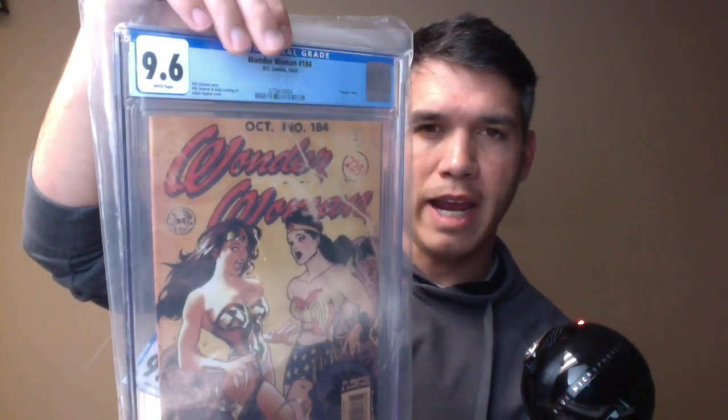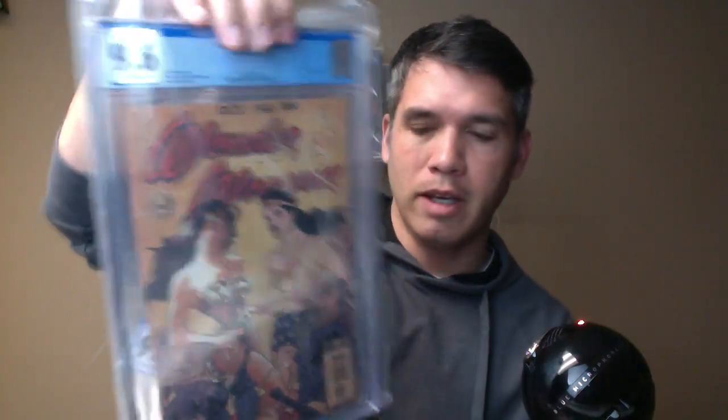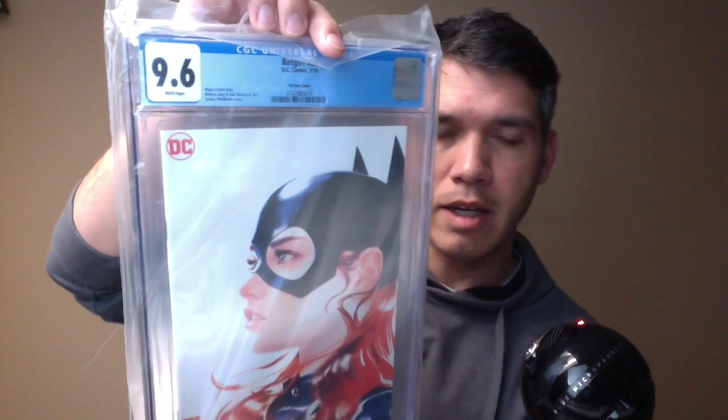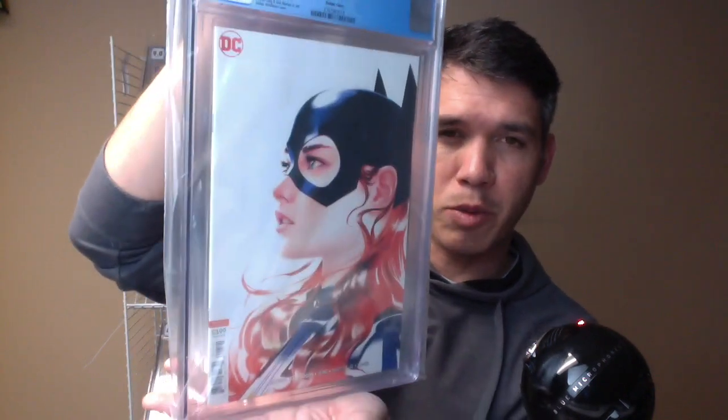Okay, we're looking for 9.6. Got a nice variety of 9.6s. The first one is Wonder Woman 184. This one was the press and clean from a 9.0. He's Got Freaking Issues, thank you so much. I believe he's Got Freaking Issues also pressed this one. 9.6 Batgirl 23, Joshua Middleton cover. He also did this one too.